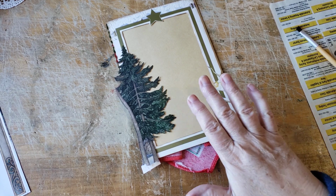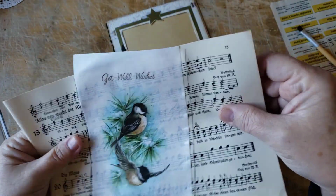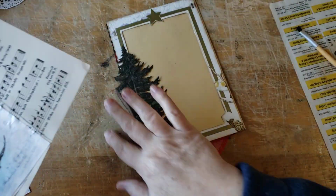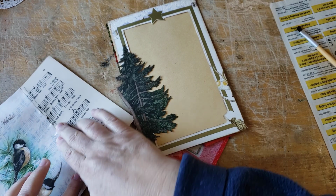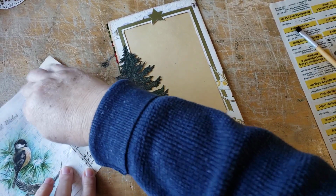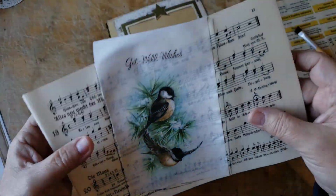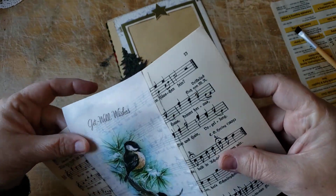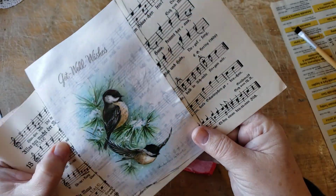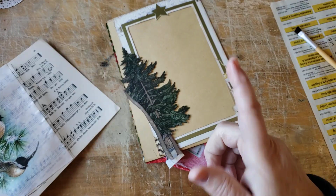All right, I like that. I may take this into my bathroom and blow dry this, because it's sopping wet. But I can see the music through it. I hope you can see the music through it. So I think I accomplished what I was hoping to accomplish. I'm going to go dry this.